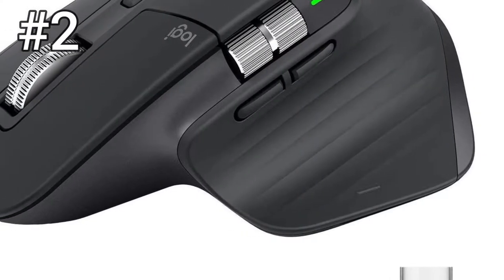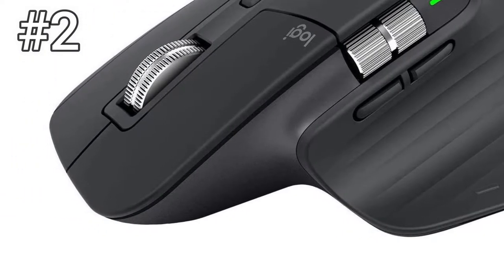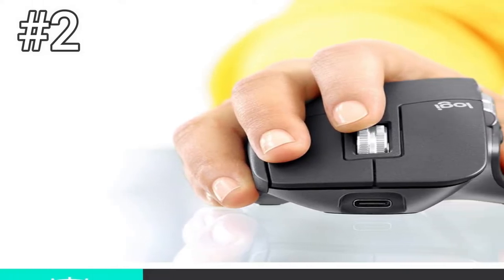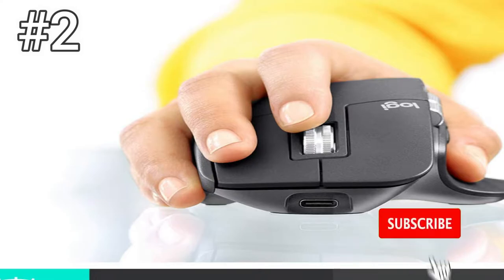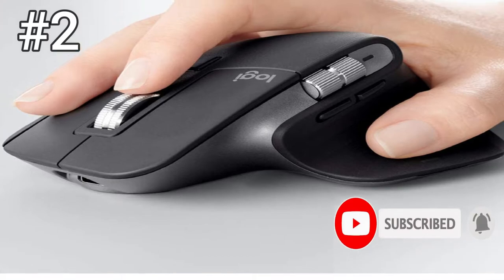Number 2, Logitech MX Master 3. Clearly from the same family as Logitech's MX Anywhere 2S, the MX Master 3 is suitable for people with larger hands and has a special thumb rest on the left side, which also offers programmable buttons and a handy second scroll wheel within easy reach.